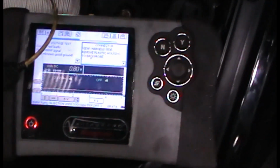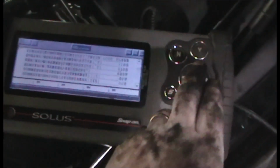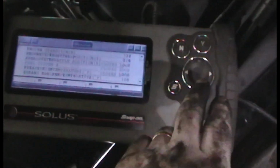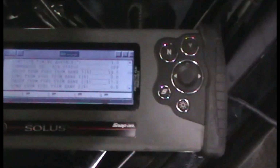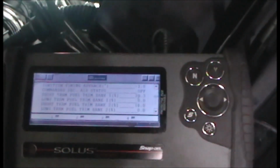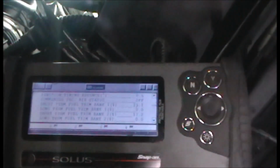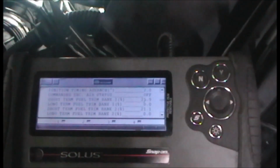Alright, with it running, I'm up to 80, 82, 84. And if I go to my, it's going open, there we go. Go to closed loop. Look at my fuel trims at 19 and 17. Let's see if they start dropping or not. Well, they're lower than 27, but looks like I still have another issue.